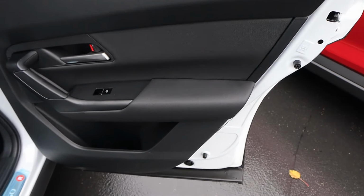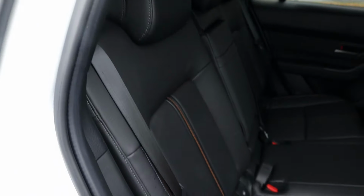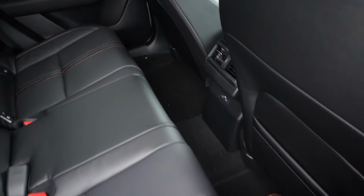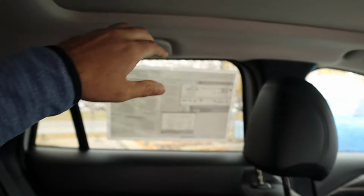And then this leads us over to the Mazda, where we've got some soft touch trim, no fancy stitching in the door panel, but we do have fancy stitching inside. So that's nice. Getting in's easy, just like the CR-V. Looks like it's a little bit less spacious back here. And then we've got the vents and everything here in the rear. And then same thing with the sunroof, except this one's got a panoramic. But again, it's not bad.